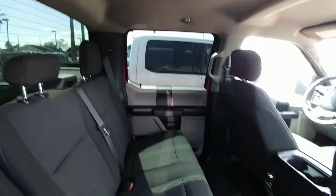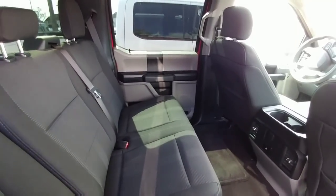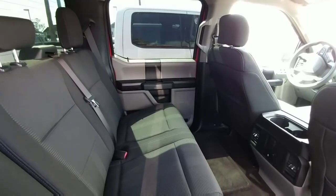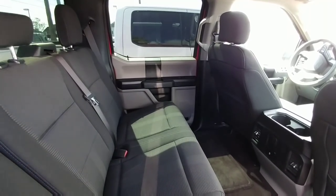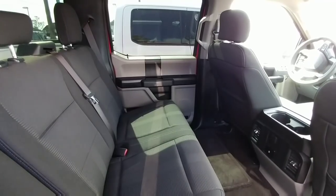Now, with all the trucks, I've been able to find some really nice packages. I'm going to be reviewing another Ram in the crew cab configuration that's going to have a very similar package to this one, where you're going to get the power windows, power door locks, and an upgraded engine, and all of that for under $30,000 as well. So don't think that I'm just going to focus on Ford in this case.